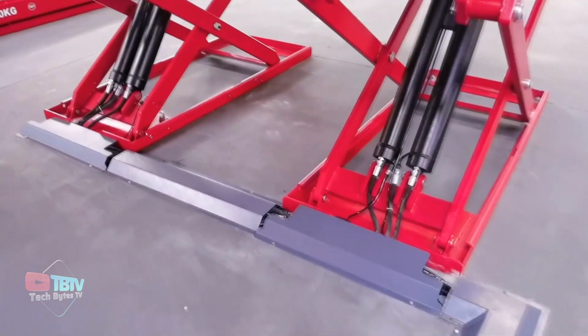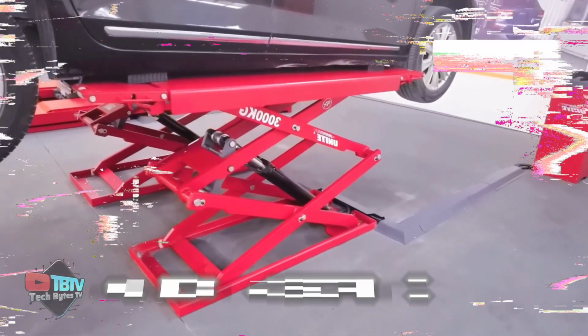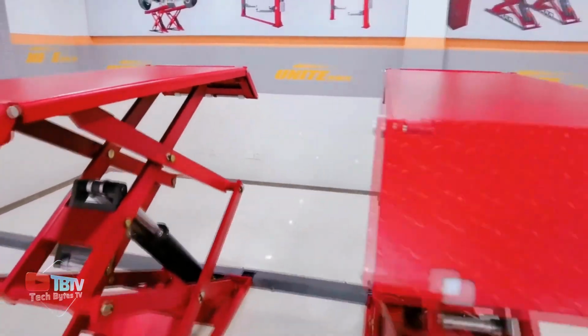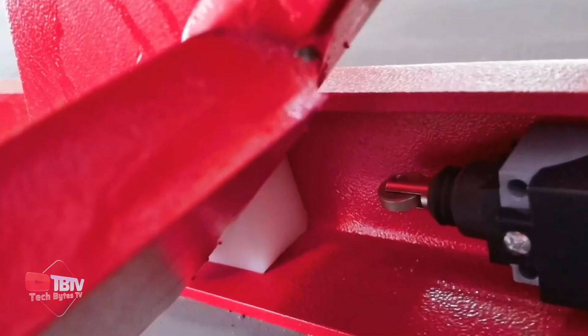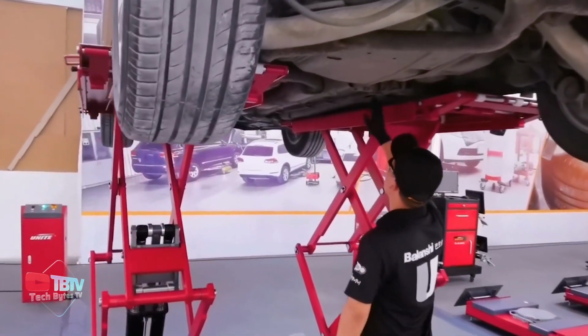Let's get into another car lift straight away that has the ability to lift up to 3 tons of weight. This effective lift consists of 2 sets of cross-metal arms that extend and retract like scissors, creating a stable and level platform. The lift has a small frame measuring only 15.5 centimeters in height when fully lowered. It has a lifting capacity of 3 tons and can be lifted up to a height of 190 centimeters.